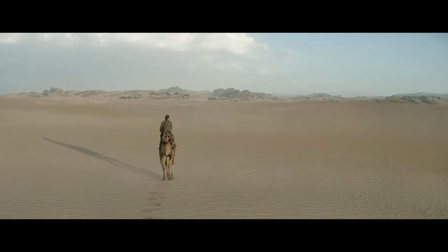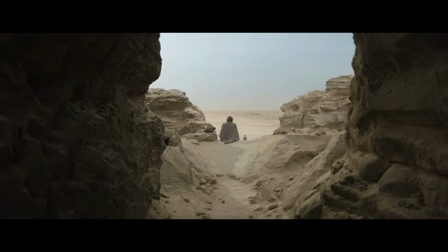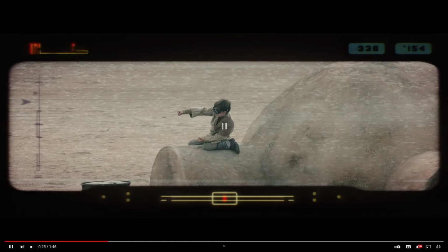Then we get this shot of the sands of Tatooine. Obi-Wan, again, is looking lonely, isolated. Here, he is looking over young Luke Skywalker. And Luke Skywalker here appears to be imitating that he's in a pod racer or something, similar to, of course, his father, Anakin Skywalker.